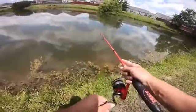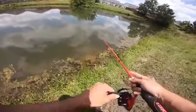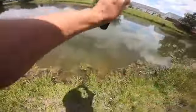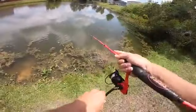So let's go ahead and get to work, guys. We're gonna cover some water with this worm first. We're gonna pop it, see if we see any activity, and then we're gonna slow down if we have to. That's a perfect area to pause that worm. Oh, this looks so good for a frog.